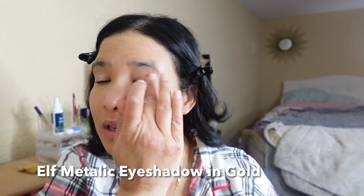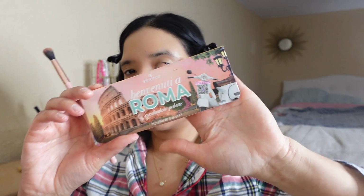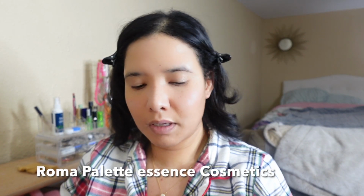Lightest color in this Wet n Wild Color Icon palette. You'll see me using a lot of the same products because I don't like to have a lot of options. I just like to use what I like, and then occasionally I'll try something that I've been wanting to try, but nothing too crazy. Aroma palette from BH Cosmetics, because this is one of my favorite drugstore palettes. It just goes on really simple, easy.